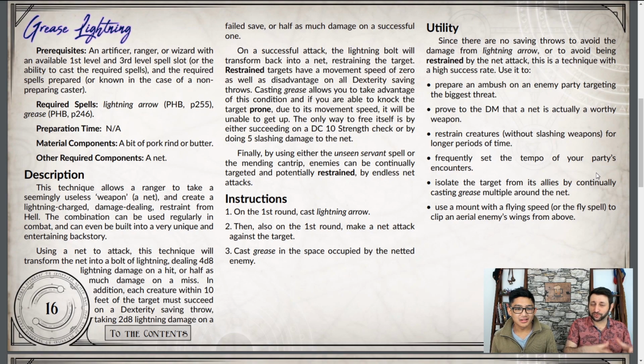And because they're restrained by the net, they now have 0 movement. And then the grease spell gives disadvantage on Dex saves. Right. And because they have 0 movement, they cannot get up. They have no movement to spend in order to stand up, which is kind of a crazy thing. They are permanently stuck until they can get out of the net. So it's a really neat loophole that they found. Right. And your friends can walk up to it and attack it. It's a really awesome thing.